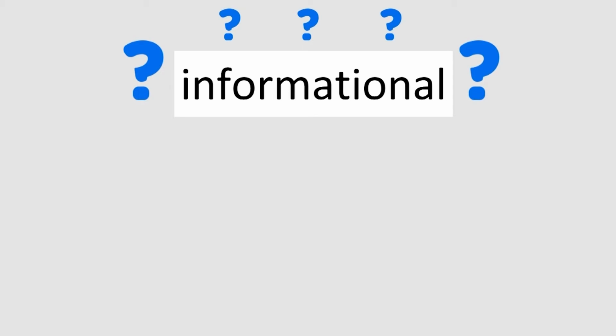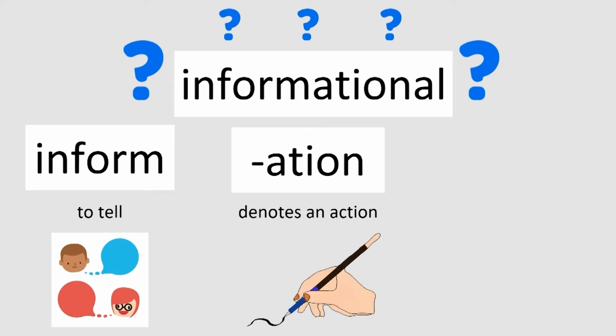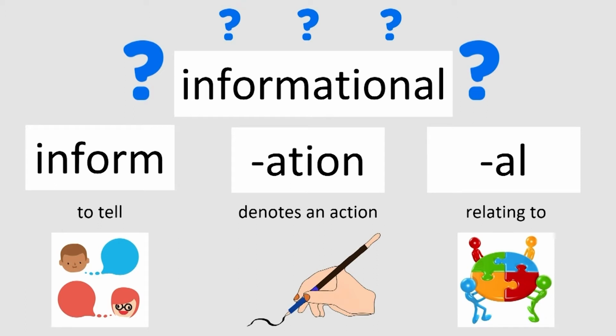Boys and girls, before we get to writing, do you know what the word informational means? Tell your partner what you think it means. That's right. In the word information, we see the word inform, which means to tell, and the suffix ation means which denotes an action, and then the suffix al means relating to. So the word informational means facts provided, told or learned that are related to something or someone. Great job thinking about the parts of the word informational and using those parts to determine the word's meaning.